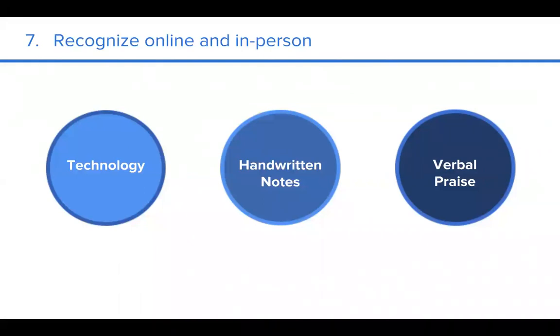So maybe an employee gives a great presentation. You want to recognize them right there in the moment, as well as give them maybe something written that is a little more in-depth and specific. Maybe you call out how much they've grown. So they're just different, but they don't even have to stand alone. You want to put it all together for something really meaningful.